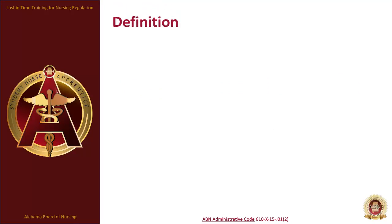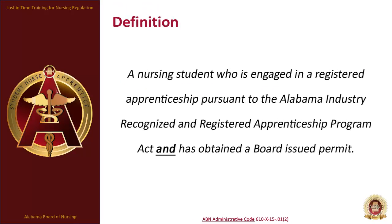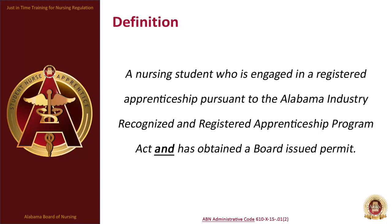First, the definition. A student nurse apprentice is a nursing student who is engaged in a registered apprenticeship pursuant to the Alabama Industry Recognized and Registered Apprenticeship Program Act and has obtained a board-issued permit.